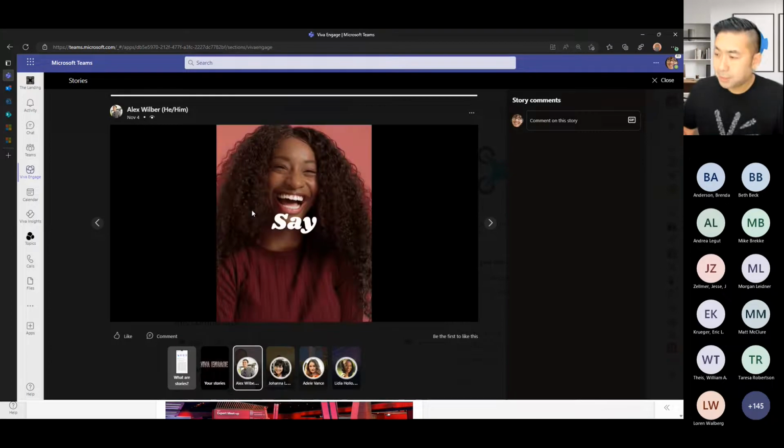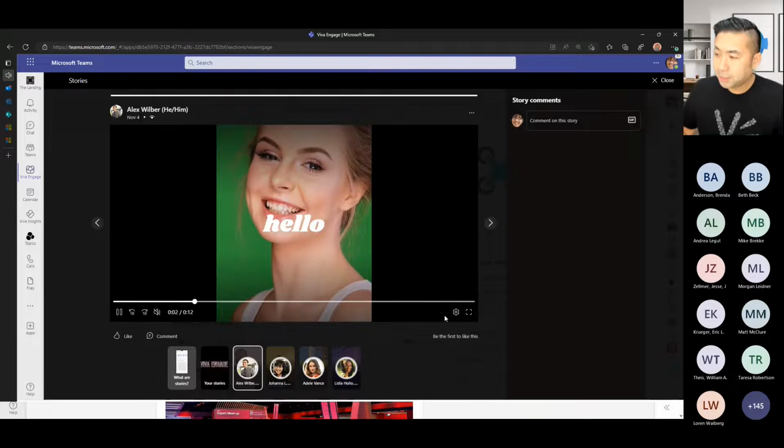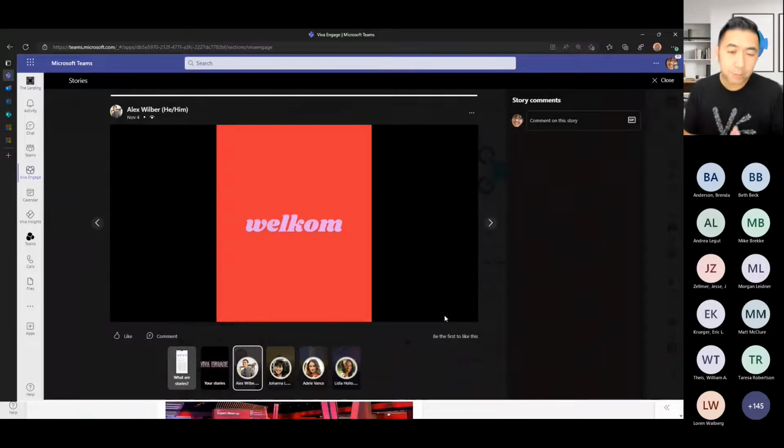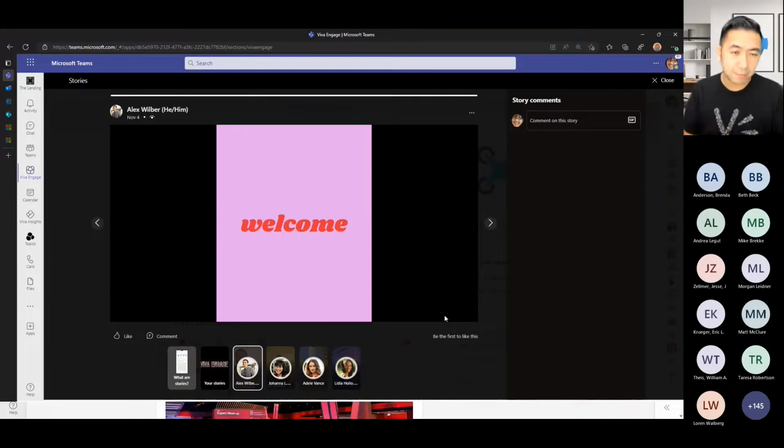But again, this is really meant to provide a more visual way of sharing information or sharing knowledge. What we've also seen is that leaders have really taken to this just to do a quick update, to share a quick update on what's happening within their organization, what's top of mind.